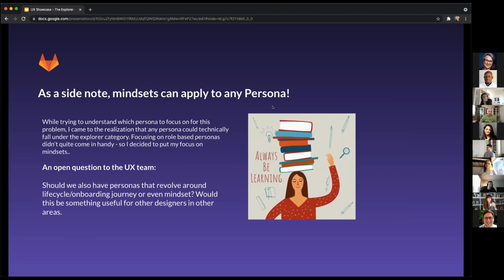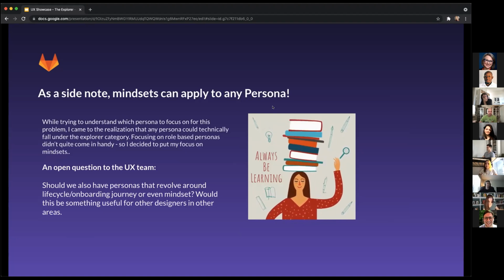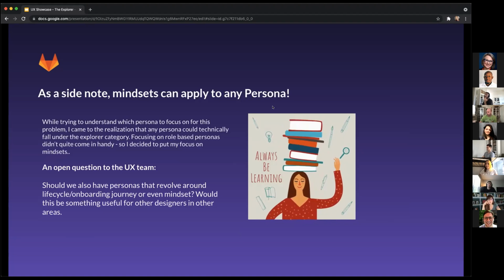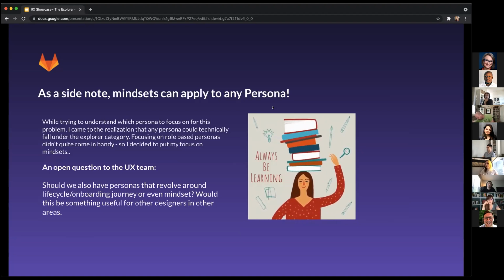The mindset of these people is different. You could have two software developers that have different mindsets in their onboarding, different mindsets in their life cycle at GitLab here. And is this something useful to have? This is just something that came out when I just started out with some of this work.